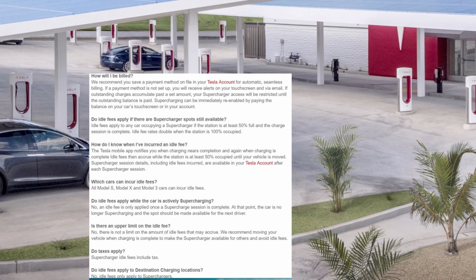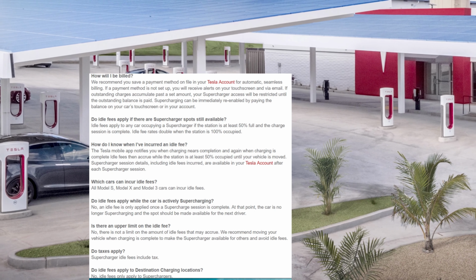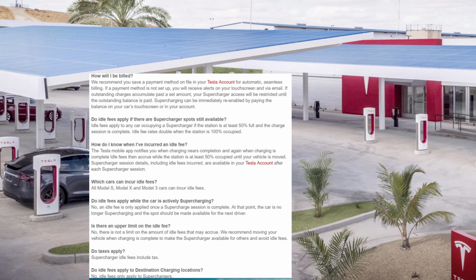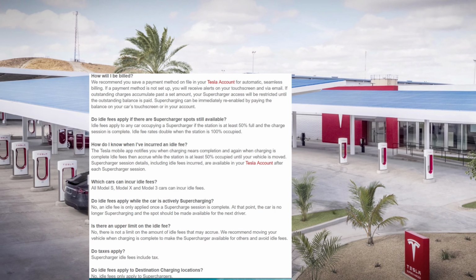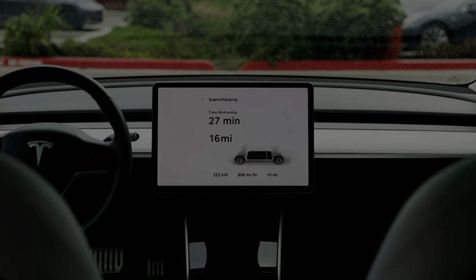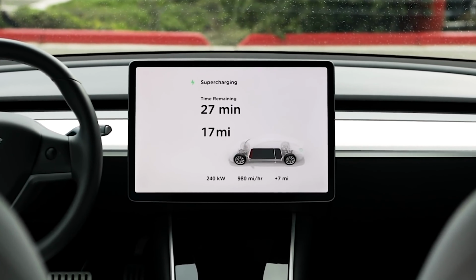The taxes do apply in states with tax, and it can be tough to determine how much the fees are because it will show it on the screen mixed in with your supercharging cost. Free supercharging and lifetime supercharging is attached to the VIN of the car, so lifetime supercharging would go with the car when you sold it, not the account. However, the free miles are attached to the Tesla account and do share, and I can verify this myself.